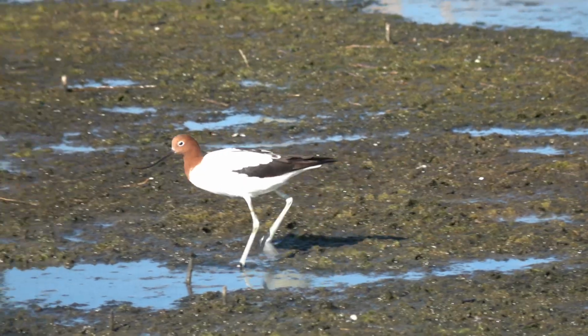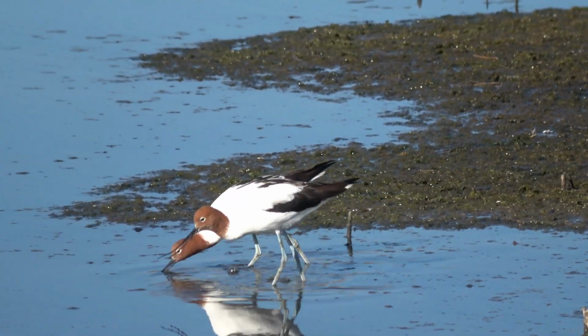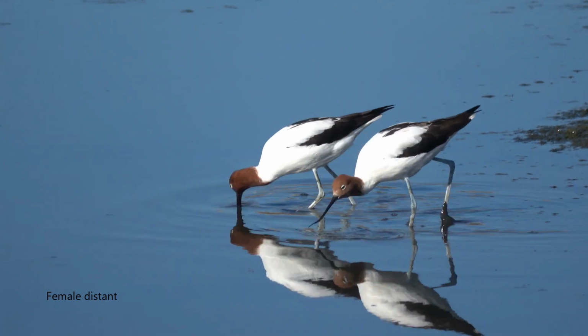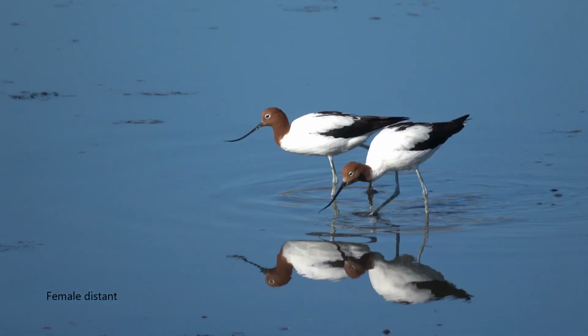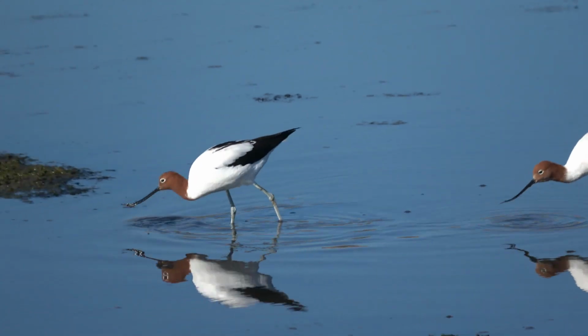Well, here at the Hunter River, we have been watching these avocets feed for quite some time. As mentioned, they eat mainly microscopic food, but it is good to see them eat something definitive. And here, we will finish with a catch. It's a worm, caught by the male.